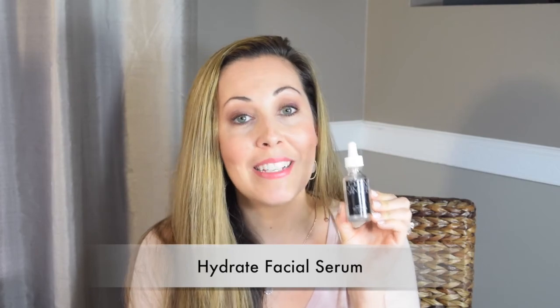Next up, we have the Hydrate Facial Serum. This was my top beauty find of 2016 and I cannot be without this product. First, let's talk about some of the ingredients. It has hyaluronic acid, which as you might know, can hold up to 1,000 times its weight in water. It also has gluconolactone, which is a very gentle exfoliant, and also has sodium ascorbyl phosphate. Not all vitamin C's maintain their stability, and in a container like this, you will want something that can maintain that stability, and that particular type of vitamin C can.